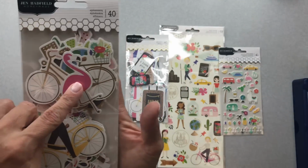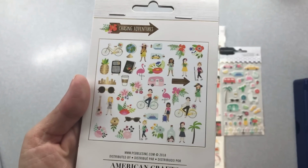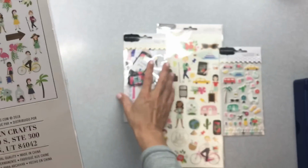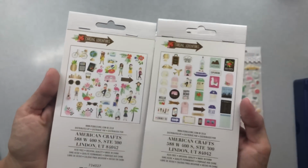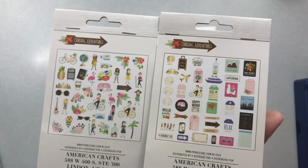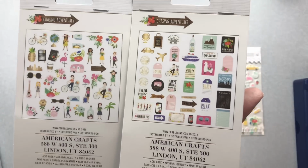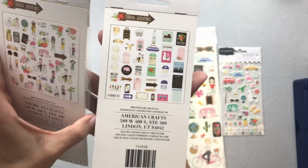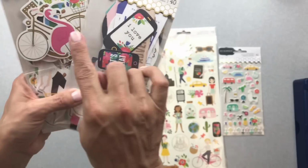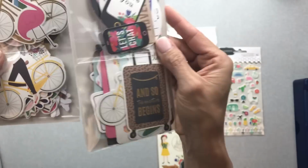And then the next one, this one has 40 as well. And this one, I'm going to put it up close. Let me get it to focus in for you. This has a lot of the girls and the sunglasses and the cityscape and the flowers. So let me put them side by side in case you wanted to see what was what with each of them. Aren't they fabulous? Then again, I absolutely love Jen Hadfield. So there you go. That's what's in the two different ephemera packs. So are they called anything different? They both say Chasing Adventure. They both say ephemera. So you'll just have to make sure that if you want both to somehow tell the difference. I don't know. I just know that I like them.